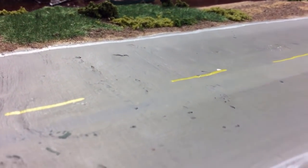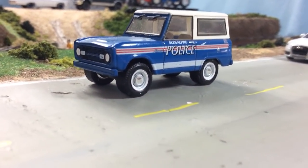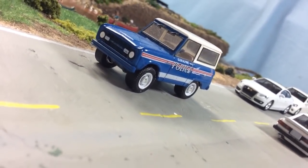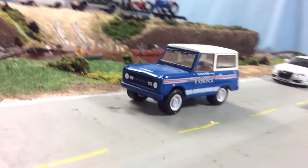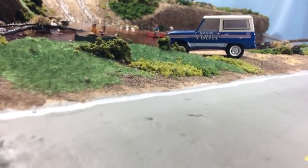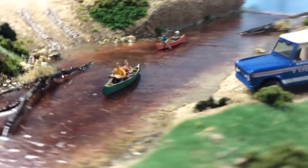What else did I bring out for the video here? Just so random. All this stuff is so random. Ford Bronco from Hot Pursuit. Glen Alpine Police. This is a licensed deco. Love this casting. Especially with a really cool deco like this. We'll just park the truck there and let's head into the water. Very cool.